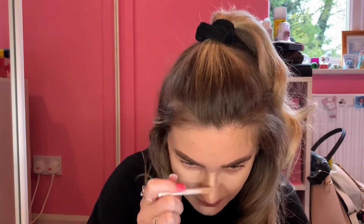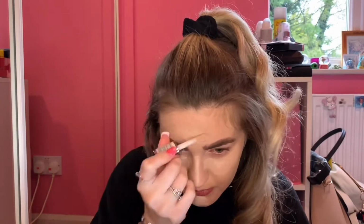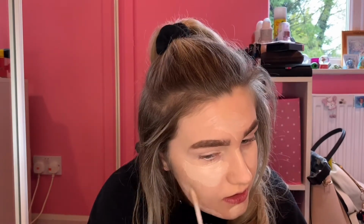But yeah, I'm literally just applying this under my eyes, onto my chin, down my nose, what do you call that bit? And the middle of my forehead. I'm also going to apply it onto my spots as well, because we want to cover those. I don't know why I like putting it here too. I don't know. Don't ask.